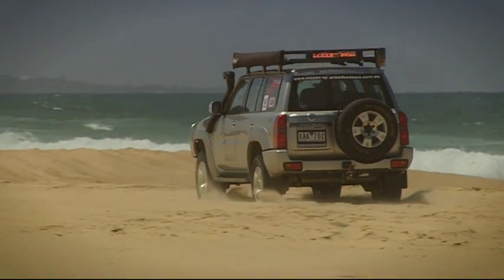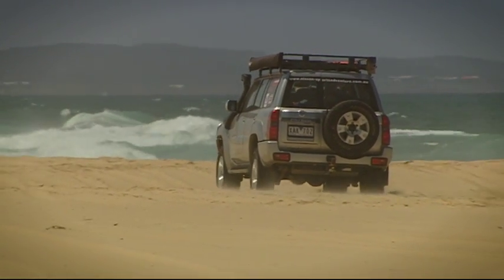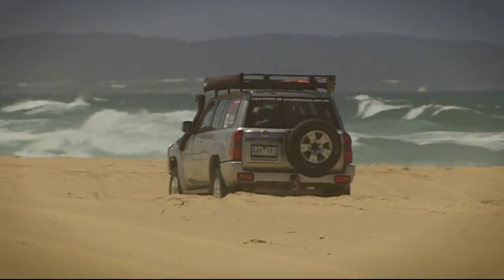When you watch a lot of beginners jump on the sand for the very first time, it's amazing to see them try and fight the steering wheel as you jump in and out of the little undulations and the wheel tracks. Driving up the beach, you need loose hands on the steering wheel because the vehicle will most of the time find its own way along the tracks.